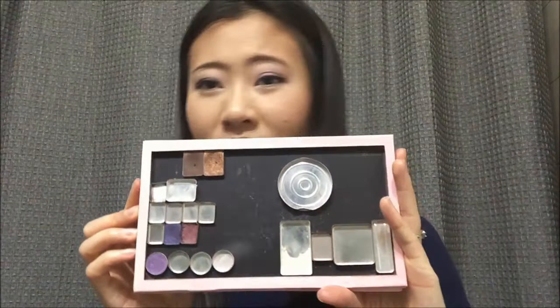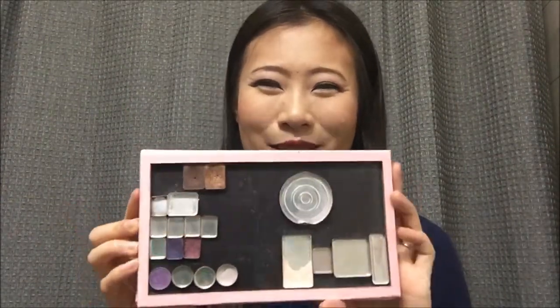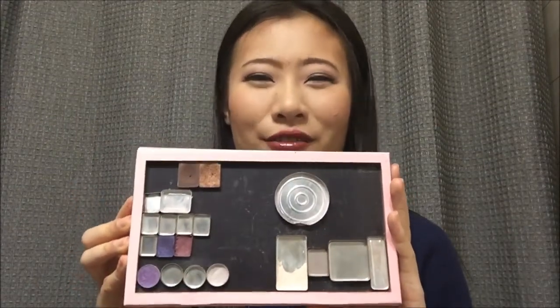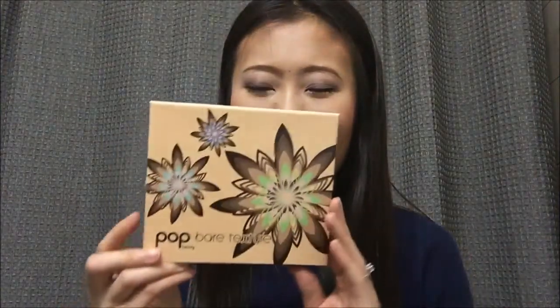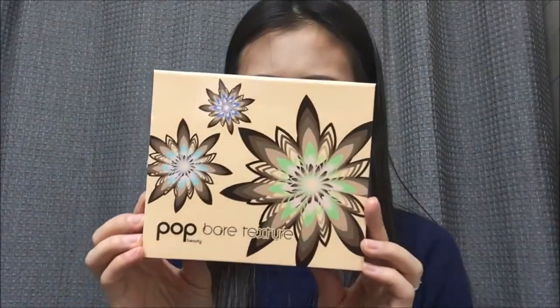Oops, something just fell out. But yeah, that's my 2015 palette challenge finale. That's a tongue twister. And then what I chose for 2016 challenge is this guy. It's from Pop Beauty, Bare Texture Palette.